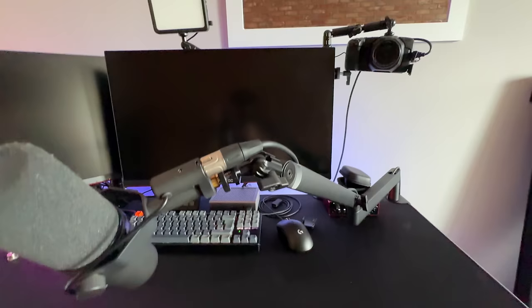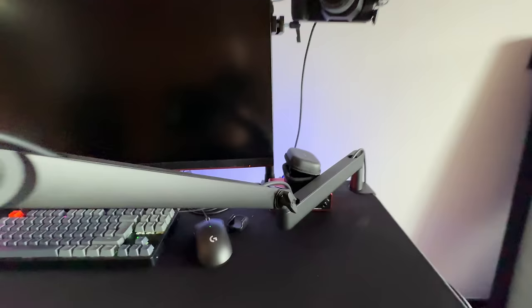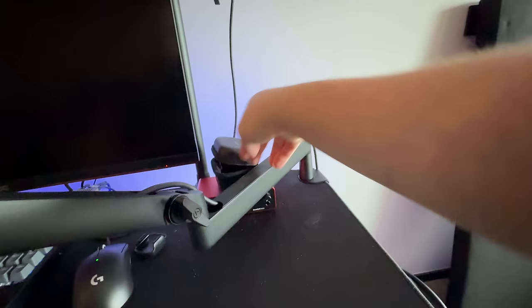What I will say is I really like how Elgato hide the cables on this because it's like a metal panel here, and it's magnetic. So obviously you put the cable in there.